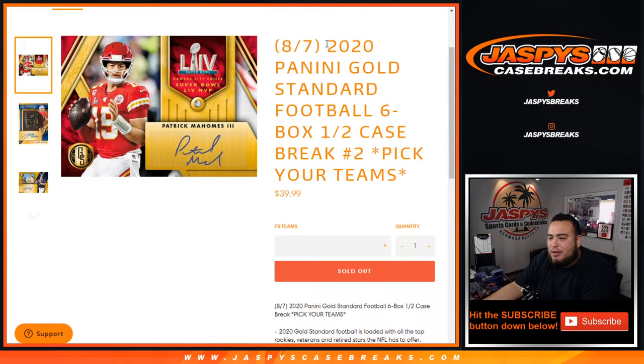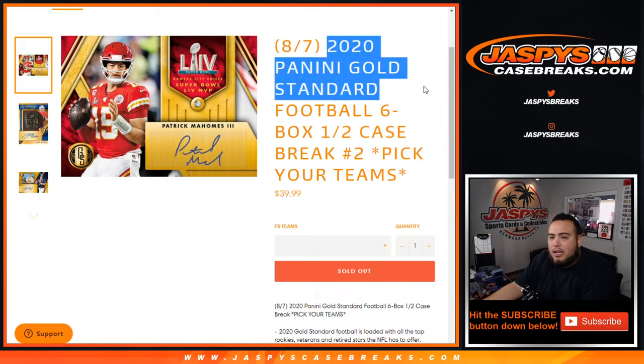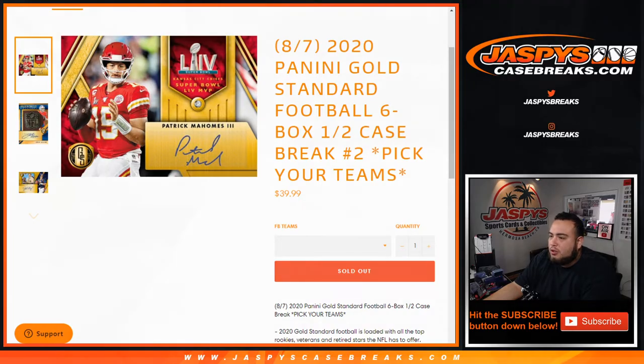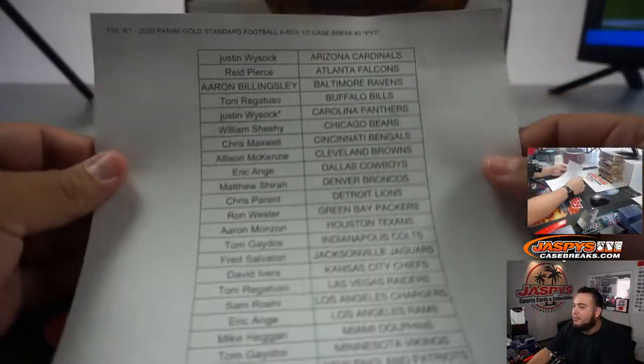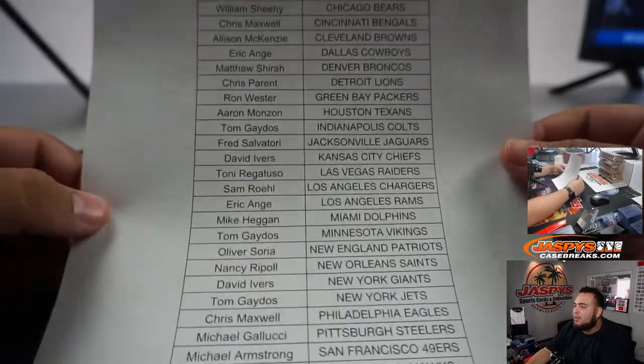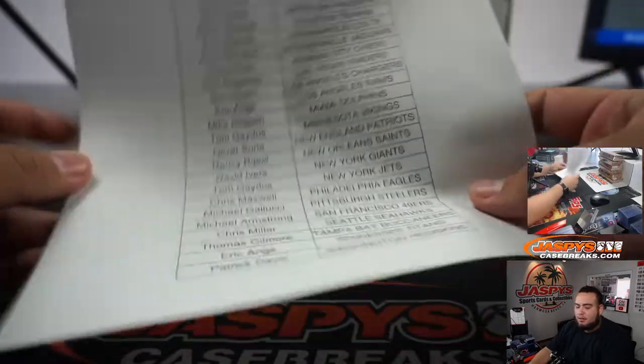We're doing our second break of the day. 2020 Panini Gold Standard Football. It is a six-box half-case break. Pick your teams number two, which just sold out. Second half of the Master Case. And Justin got the Panthers last ball mojo to sell it out. And here's everybody else in here. Boom.